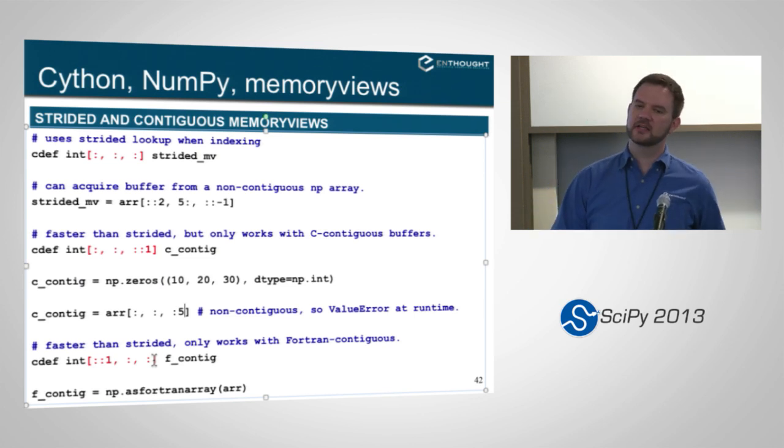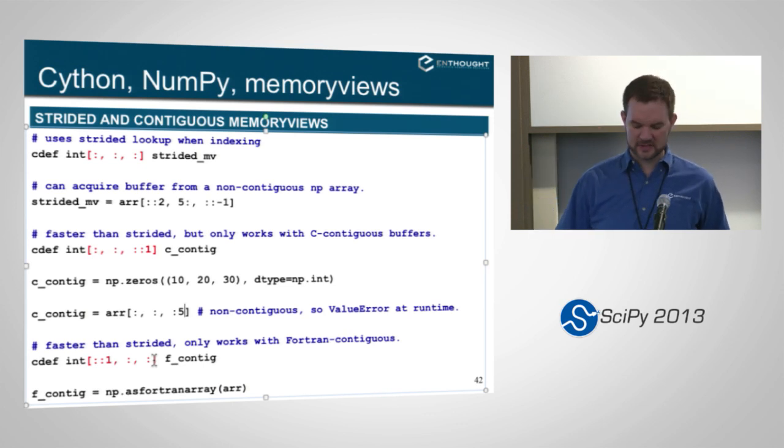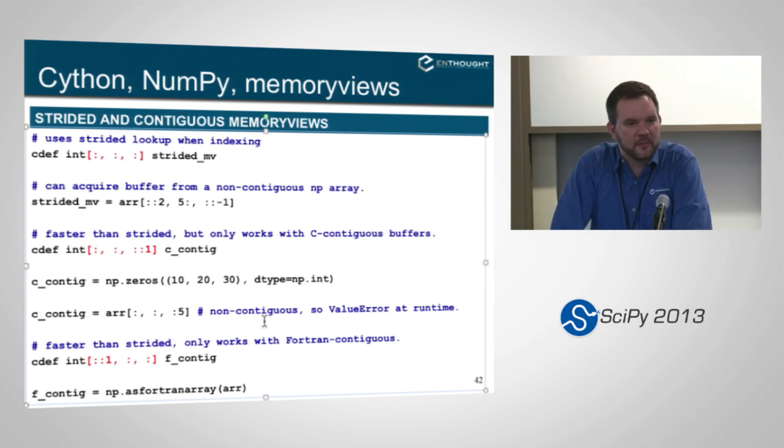Because Fortran contiguity is contiguous in the first dimension, right? That's the dimension that varies the fastest. And you can assign to that a Fortran array from NumPy if you like, and that'll work. If you try to assign a C-contiguous array to this Fortran typed memory view, that will not work. You get a type error then.